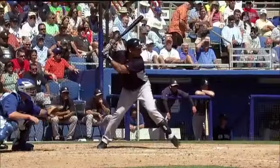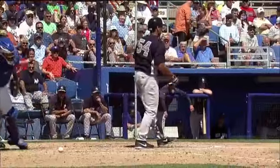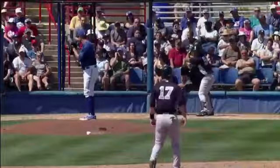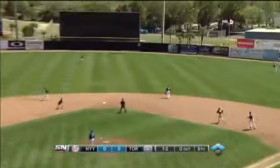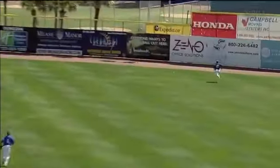Just make contact, get the ball into the outfield. Watch him. No stride. Shorten up the swing just a little bit. You don't want to strike out here. The 1-2. Fly ball. This one will get into the alley in right center field.